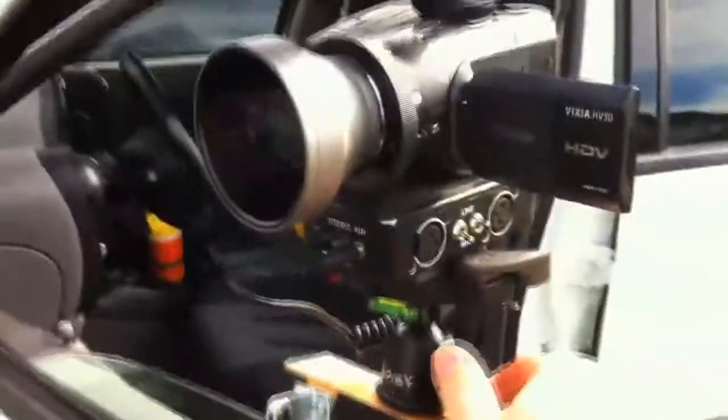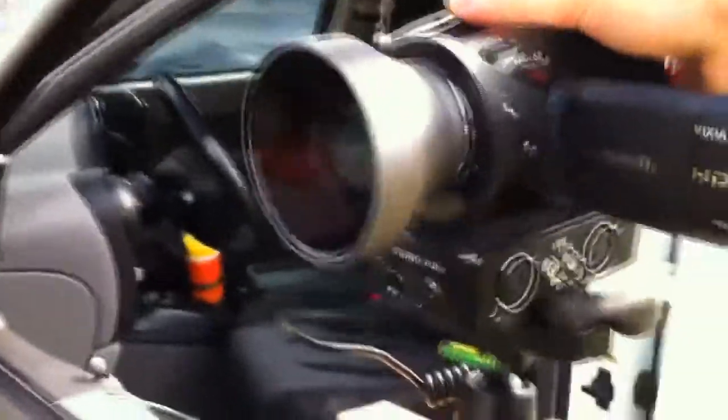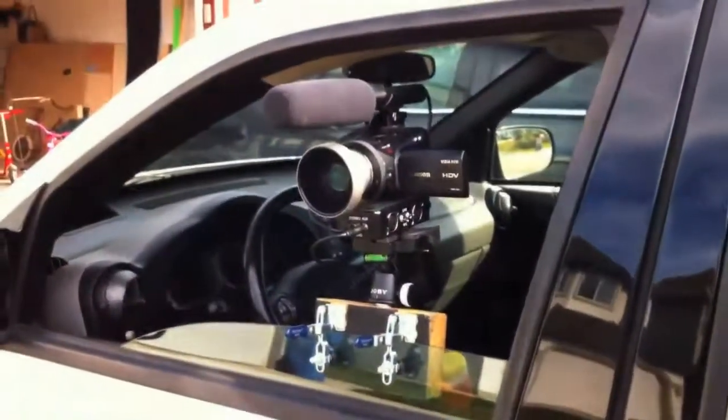Part of the reason why I use this clamp here, I've loosened it off, is I can adjust this at whatever angle. So you could have an operator in the car sitting holding this and moving it around if you really need to. You could do drive-by shooting if we really need to.